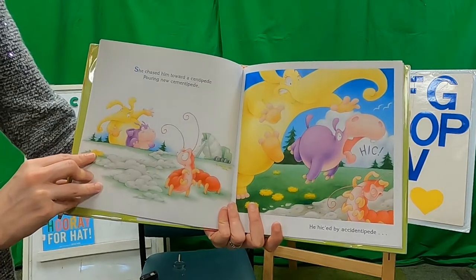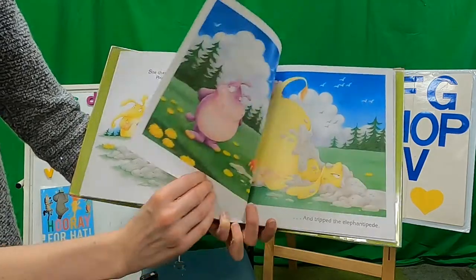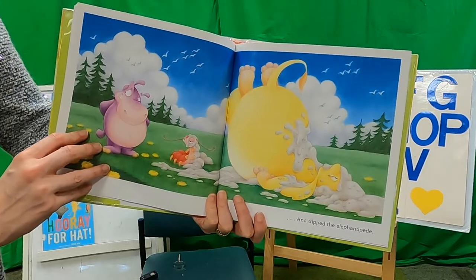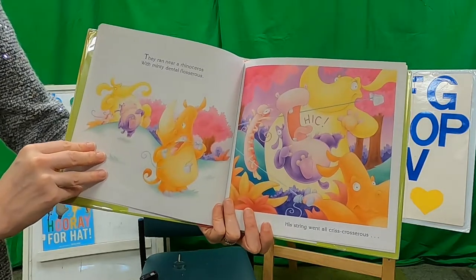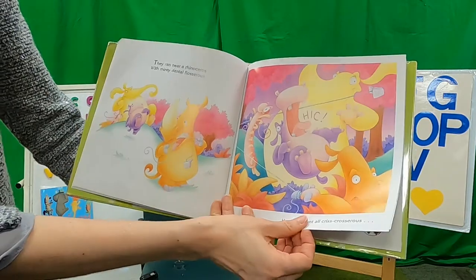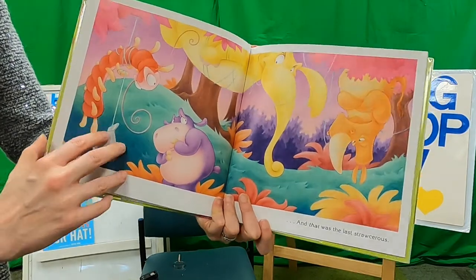She chased him towards the centipede, pouring new centipede. He hicked by accidentipede and tripped the elephantipede. Oh no, a big mess. They ran near a rhinoceros with minty dental flosserous. His string went all crisscrosserous. And that was the last strawserous. Oh my goodness, he may have tied everybody up.